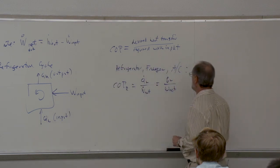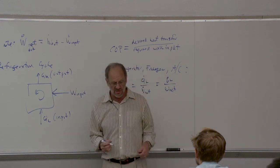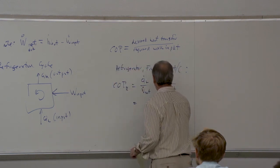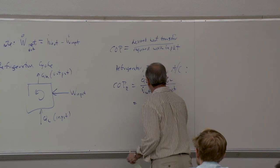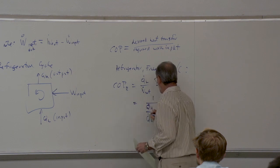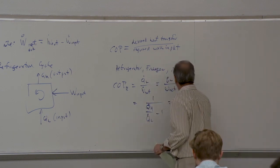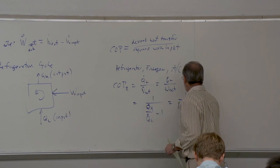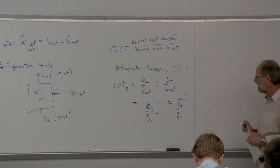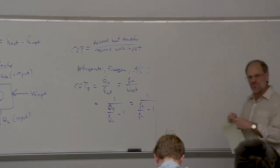Now, this can certainly be manipulated. I'm not going to go through the proof. This was done in your earlier thermodynamics classes. But this can also be shown to equal 1 over, and then here we'd have Q dot H over Q dot L minus 1. So this is just an alternate form, or again on a per unit mass basis, we could just show it as 1 over lowercase QH over QL minus 1. So this is the performance parameter of interest.